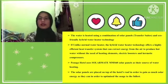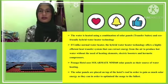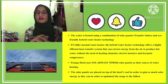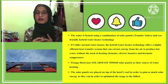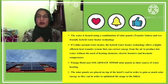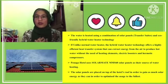The water heating in Hotel Penaga uses a combination of solar panels and a eco-friendly hybrid water heating technology. Unlike the usual water heater, the hybrid water heater technology offers a highly efficient heat transfer system that can extract energy from the air to produce hot water without a heating element, electric booster, or hermetic compressor. Moreover, the Penaga Hotel also uses the SolarMate MMS60 solar panel as a renewable source of water heating. Solar panels are placed on the top of the hotel roof to gain as much solar energy as possible and to optimize the usage. Okay, thank you.